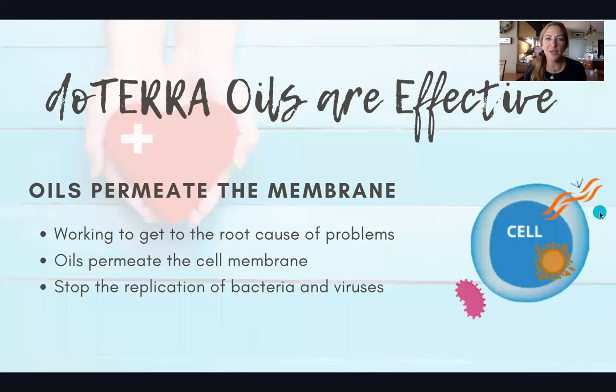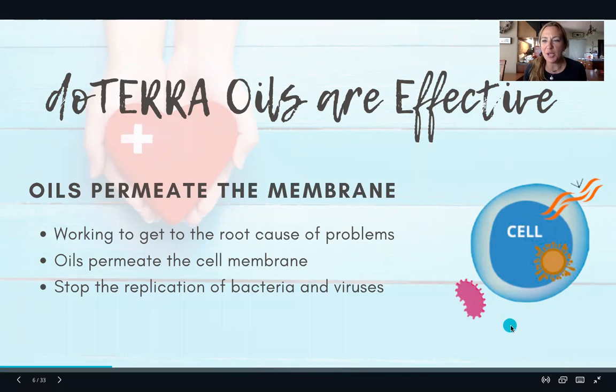All right, second cool thing, guys, about your essential oils, you know they're safe and they're going to be extremely effective. The cool thing about your oils is that they have the ability to permeate the cell membrane of your cell. So this is what your cell looks like. A great little freshman diagram here, what your cell looks like.